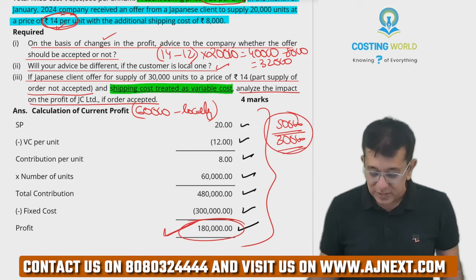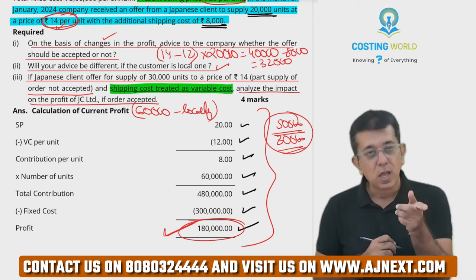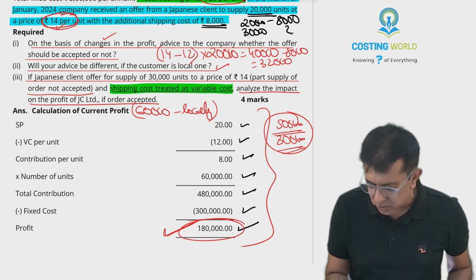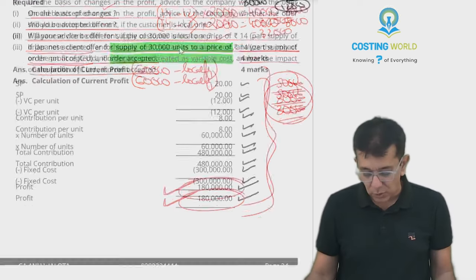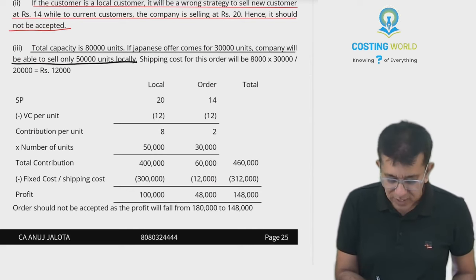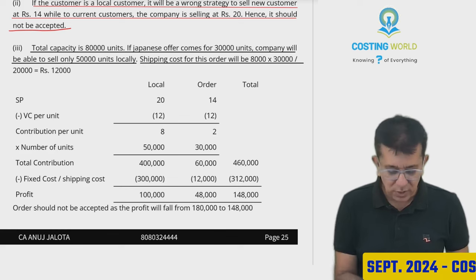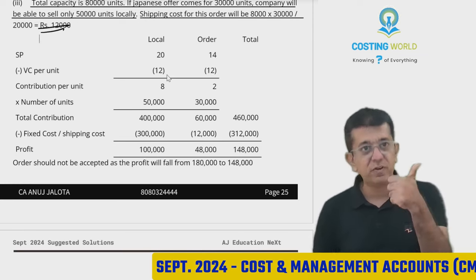Variable cost means, see, for 20,000 units shipping cost was 8,000. Cross multiply: for 30,000 units, shipping cost will become how much? That'll be nothing but 12,000. Now let's start doing it. See what I have done over here. Total capacity is 80,000. If the Japanese offer comes for 30,000, the company will only be able to sell 50,000 units locally. Shipping cost for this order will be 8,000 into 30,000 upon 20,000, that is 12,000. Now you will get your profit from two sources.